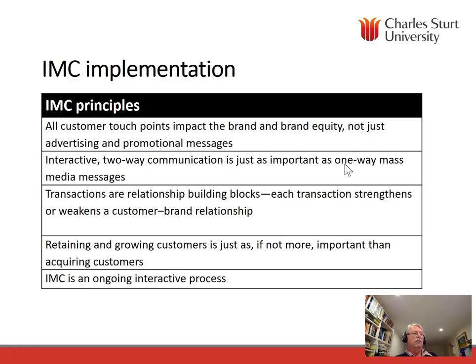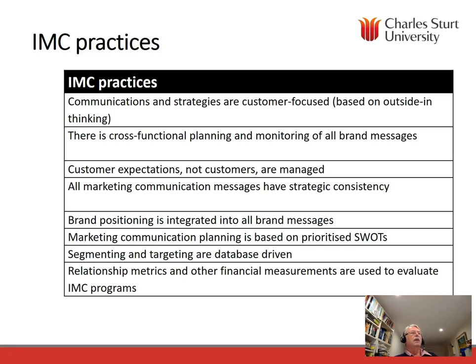And then another major objective is to retain and grow customers. The ability to grow and retain is even more important than just acquiring new customers. And the fifth idea is to realize that IMC is an ongoing interactive process. It's not a stop-start. And it's about continuous building of those brand relationships with customers and other stakeholders in the organisation.